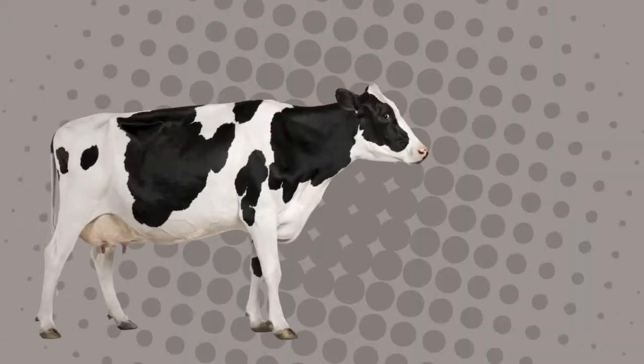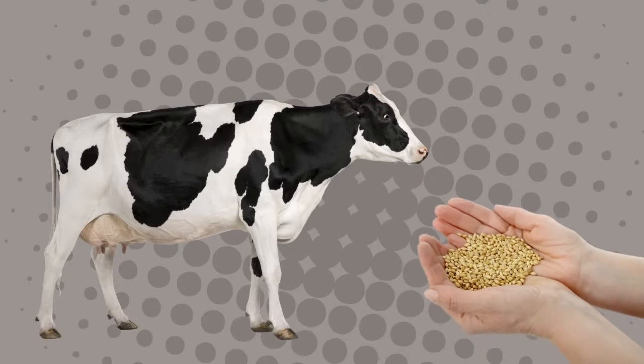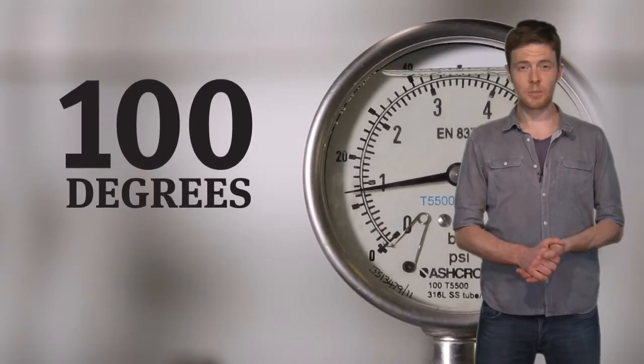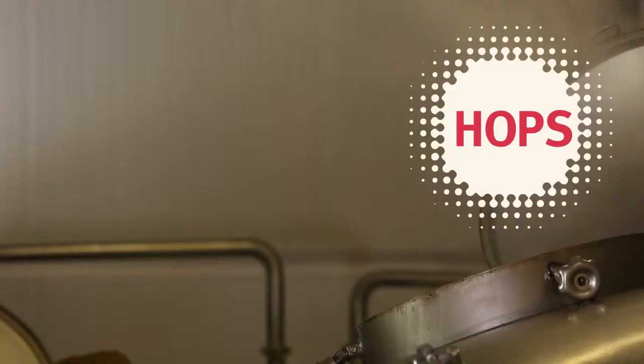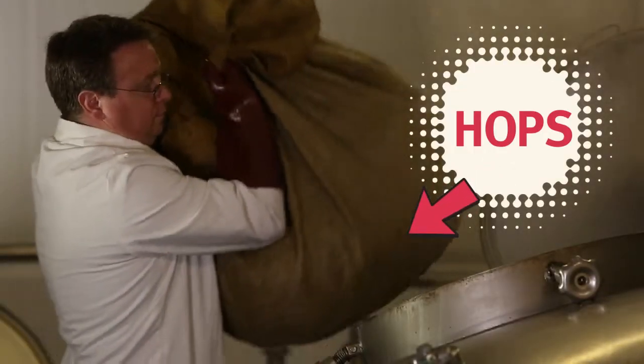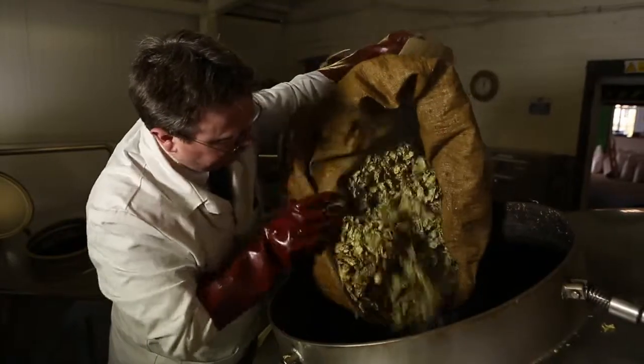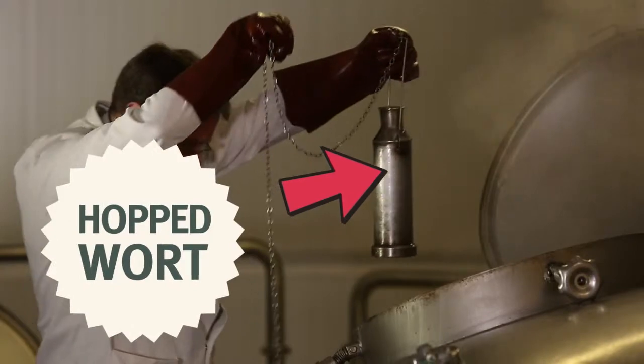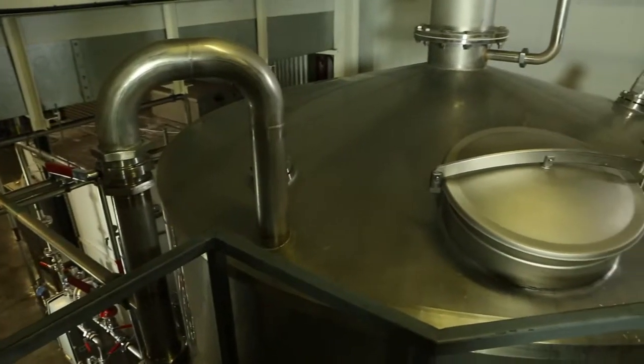The spent grain from the malted barley is filtered out and sent to local farmers who use it to feed their animals. We boil the liquid in a copper at 100 degrees and add whole hops. The liquid created from the malted barley and Chiltern water is called hopped wort, and the resins in the hops give beer its tangy flavour, and the oil in the hops supplies flowery aromas.